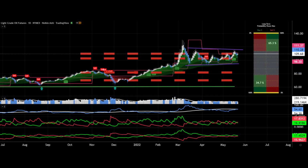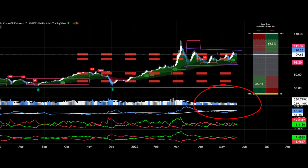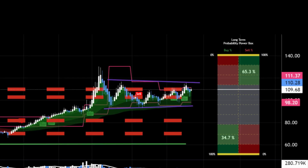So into the daily Heikin-Ashi chart, and what is that showing us? Well, we've got a mixed bag of signals at the bottom, so pretty neutral. Volume volatility also pretty neutral. Now if we head on to the price, the probability power box indicator has given us more likelihood of a down move, 65.3%, and that's that white line inside the box if you draw that over to the price. And that's also around those red dashed lines, the institutional power zones. So that's often good support, resistance, or target areas for the price.